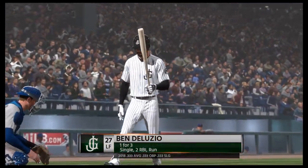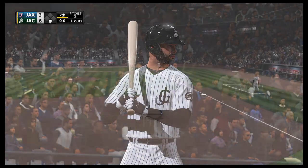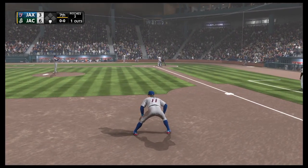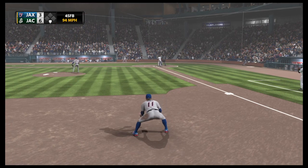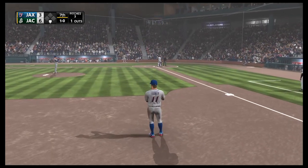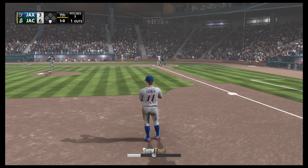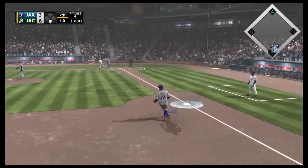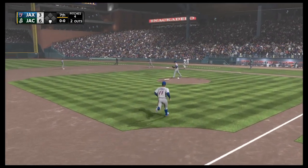Cesar Puello next. He's got a hit in 3 at-bats to this point. Left fielder, Cesar Puello. First offering on its way. And there's one well above the zone for a ball. 1 out, nobody on. Sent on the ground out to second. He's right there. Throw in time at first for out number 2.